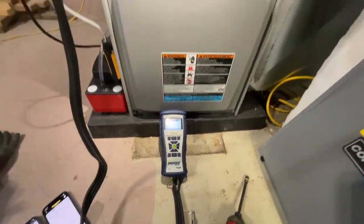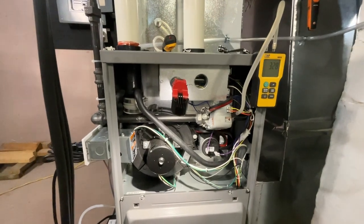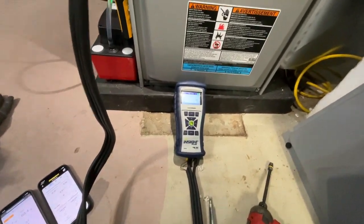And then same thing, I'll take all this information and put it in my CompanyCam app. All the documentation that I'm doing here, and that way I have it.